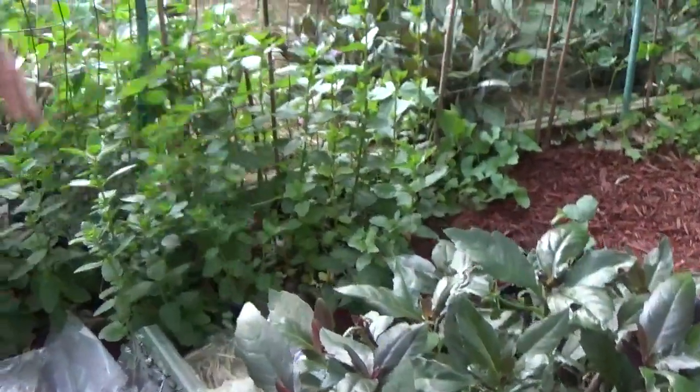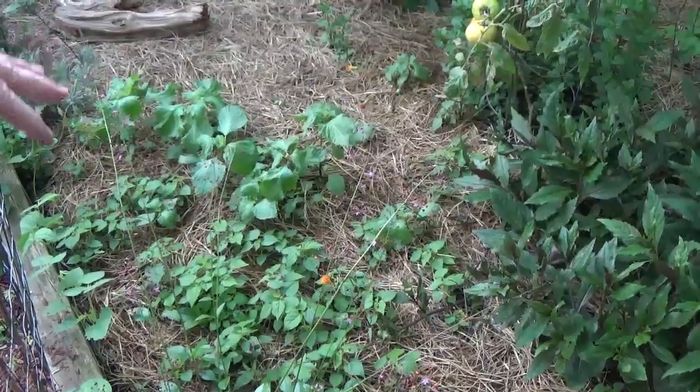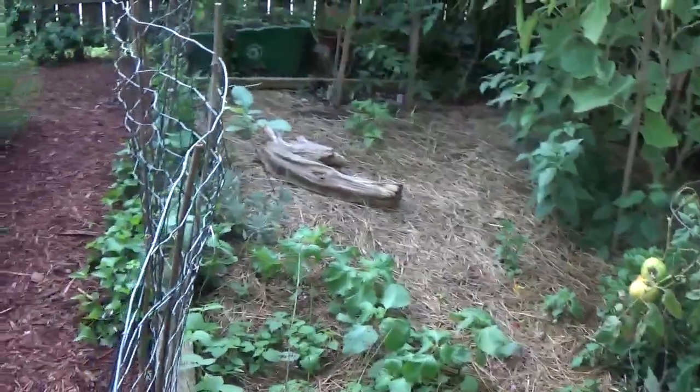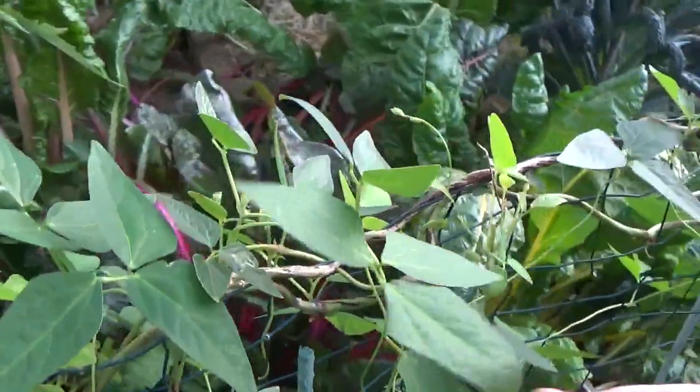Behind it we have mint that's come back from the previous year. We also have some of that Okinawan spinach down there. You see also a lot of the shiso or Japanese basil has reseeded, and right here the Thai long bean also is from last year. It didn't freeze, and now it's starting to come back along this fence.